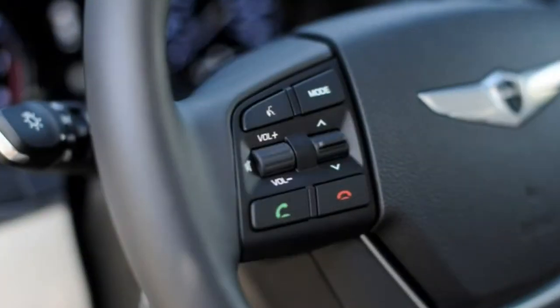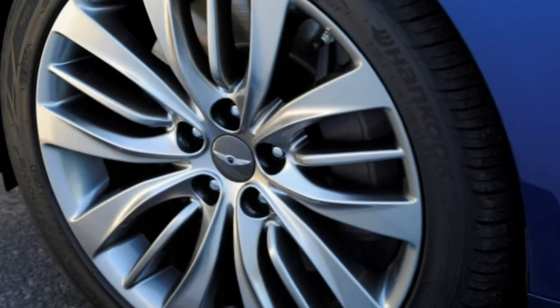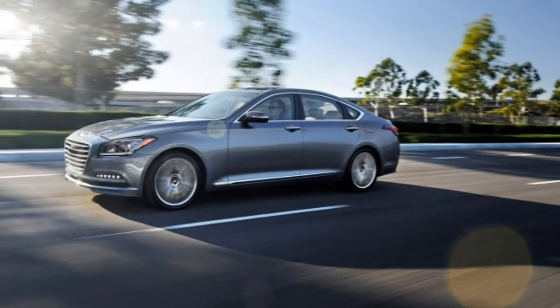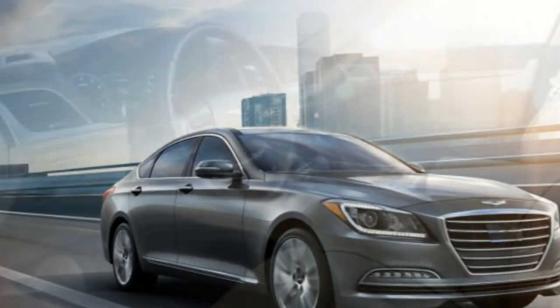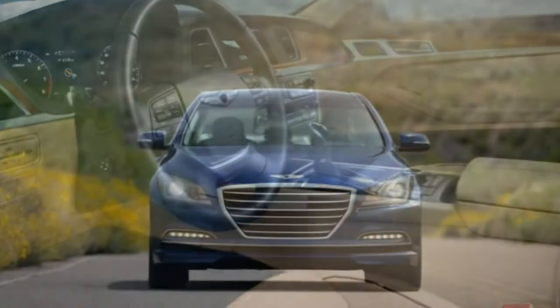During brake testing, a Genesis 3.8 AWD came to a stop from 60 miles per hour in just 109 feet while the Genesis 5.0 took 112 feet, both excellent performances. In government crash tests, the Hyundai Genesis earned a 5-star overall rating, along with 5-star ratings for its performance in frontal and side impact crash tests.